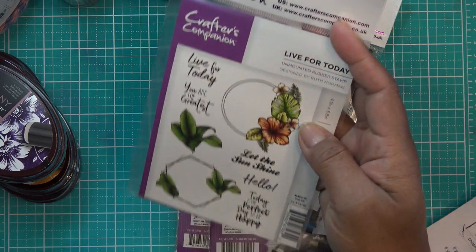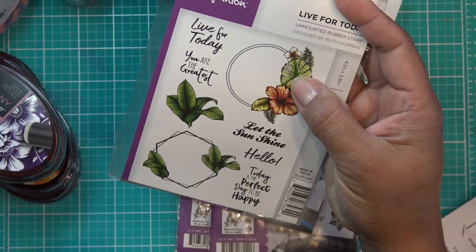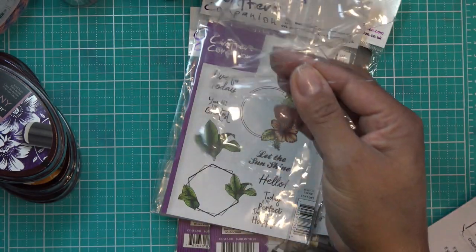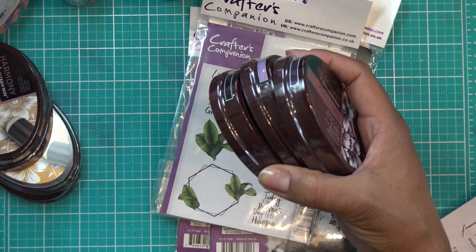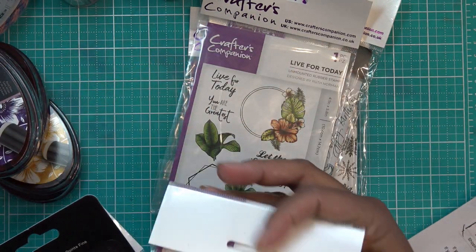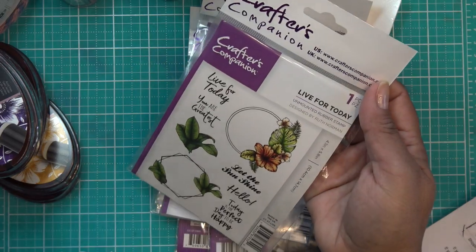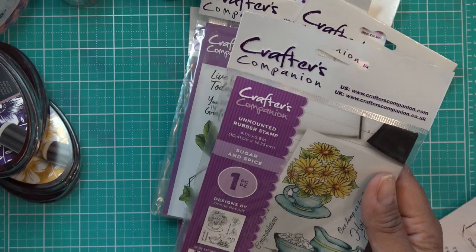This is weird. Okay, I'll show you in a minute what's weird. Live for Today. This one's cute. I really like that little frame. You know what it was? It's probably that these come in sets of 3 or something. They rip it off and then they throw them in, because that's perfectly the shape of that. Okay, and another one of these. I know I didn't order 2 of this, so Live for Today. And another one of the Sugar and Spice.